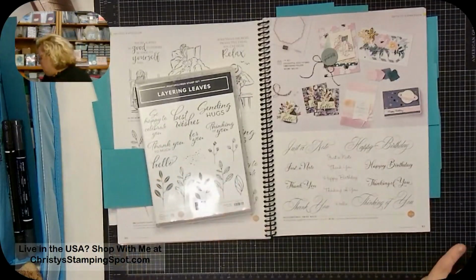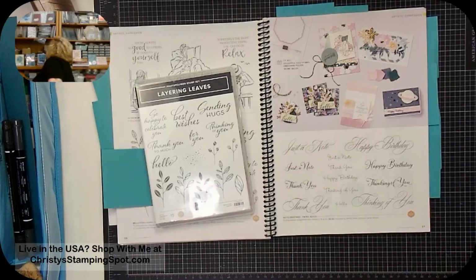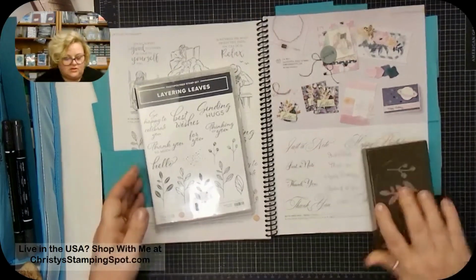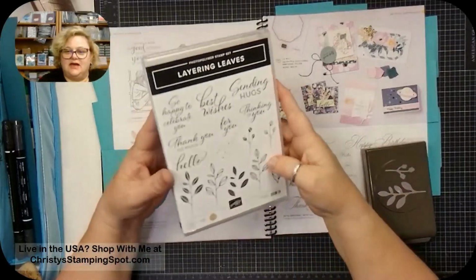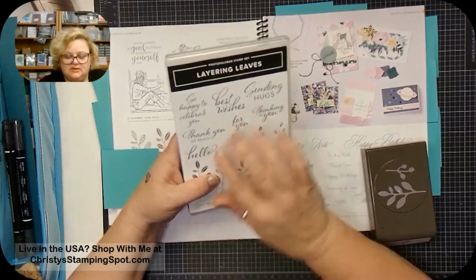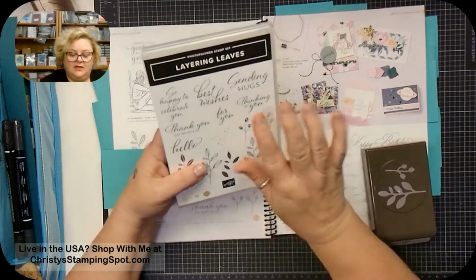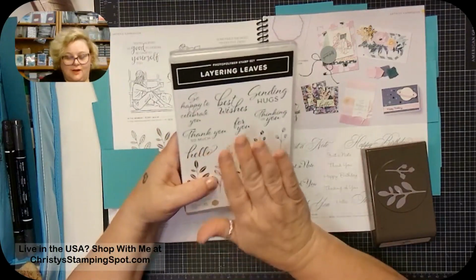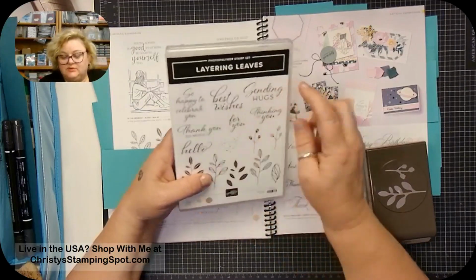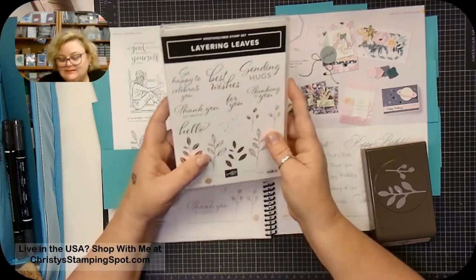Now I meant to grab it and I forgot. It's right there. So the Layering Leaves is a beautiful $1 Million Achiever set from Rachel Tessman. I really love this set. It has these gorgeous, huge sentiments. Well, they're not super huge, but they're larger sentiments, which is lovely. I love this hello. I'm a sucker for hello. Hello is my favorite sentiment. But thanks so much, best wishes, sending hugs, thinking of you, for you. So happy to celebrate you.